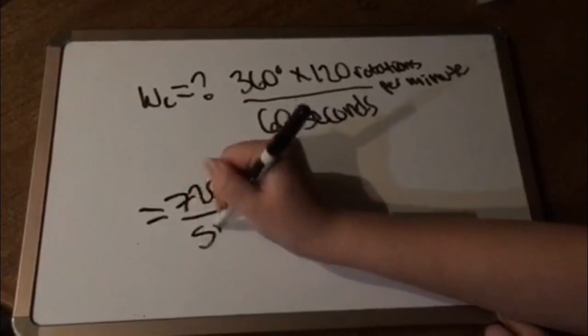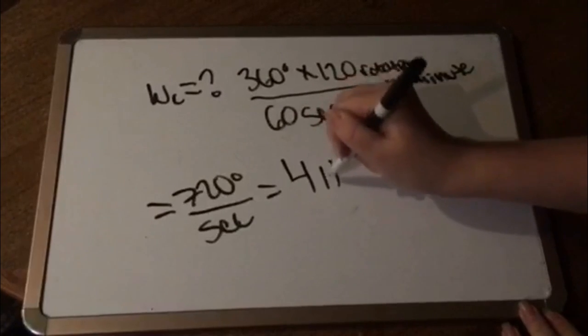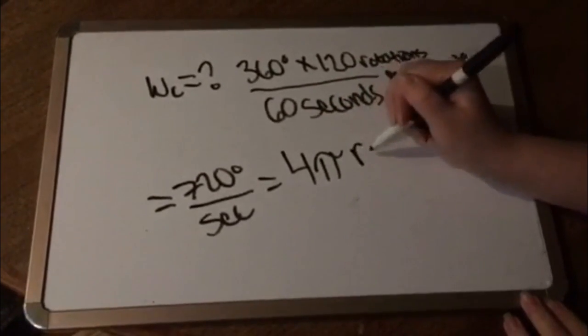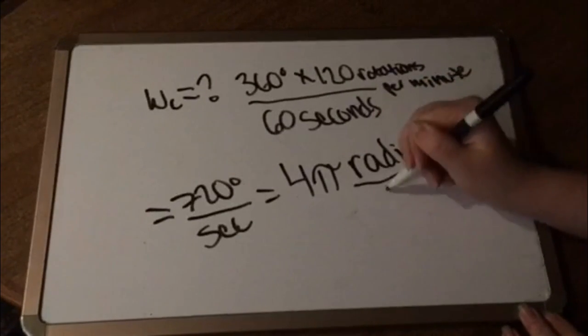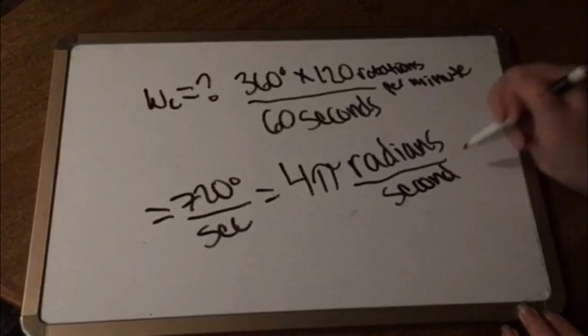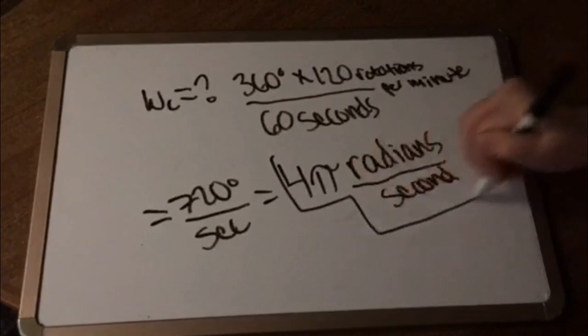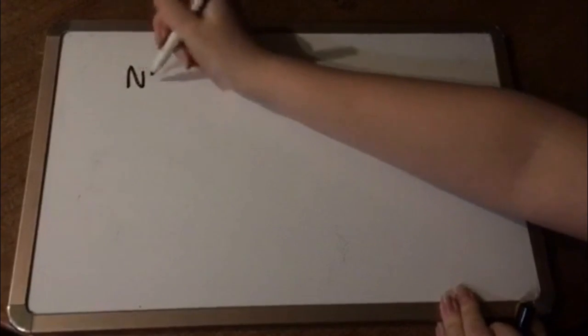First, we will convert a rotation into rotations per minute, which is 120. Then we will convert it into degrees per second by multiplying it by 360 degrees and dividing it by 60 seconds, which equals 720. Then we must convert it to radians per second by multiplying it by pi over 180, which leaves us with 4 pi radians per second, which equals the angular velocity of the carrier.